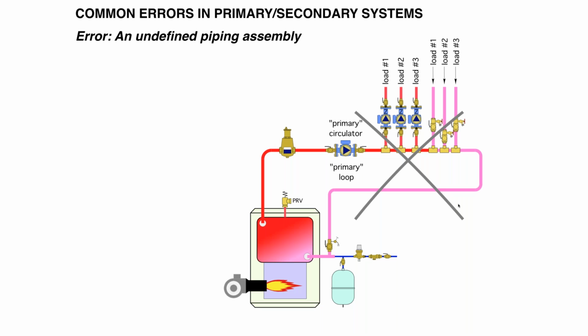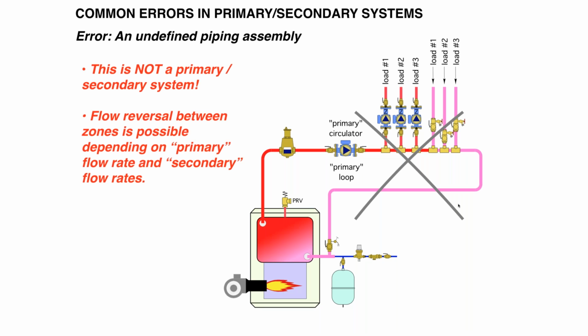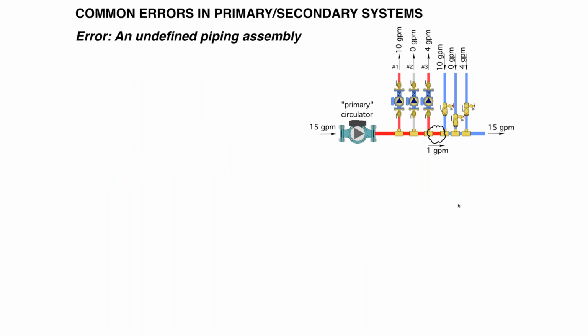I just want to show you another way to look at it. This, again, is an undefined piping assembly. It's not primary secondary. Somebody does this because they think, I'm going to take all my supply water at the highest temperature, leaving the boiler, send it to my loads, and then I'll just collect the returns downstream of that. Okay? So let me show you what's going to happen.